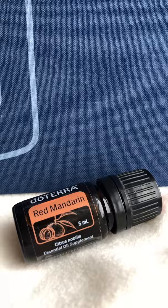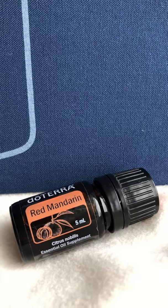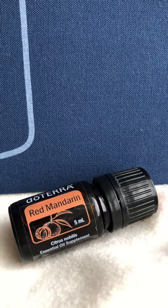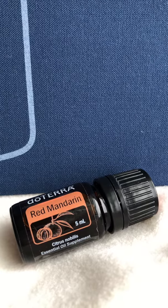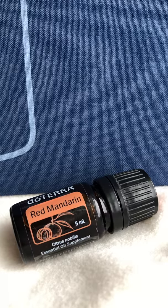So this oil is one that if you don't have, it's one you're going to want to have in your collection. It can be used with myrrh, frankincense, serenity, neroli, ylang-ylang, and green mandarin. It's great to just inhale from the bottle, or you can apply it around your navel or wrists or behind your ears.